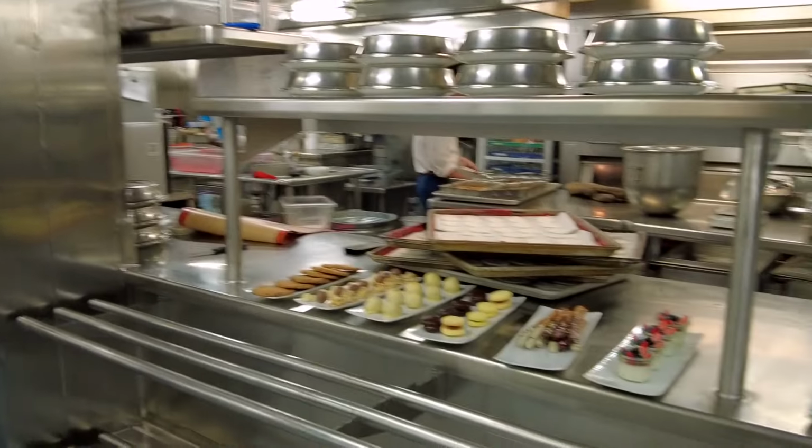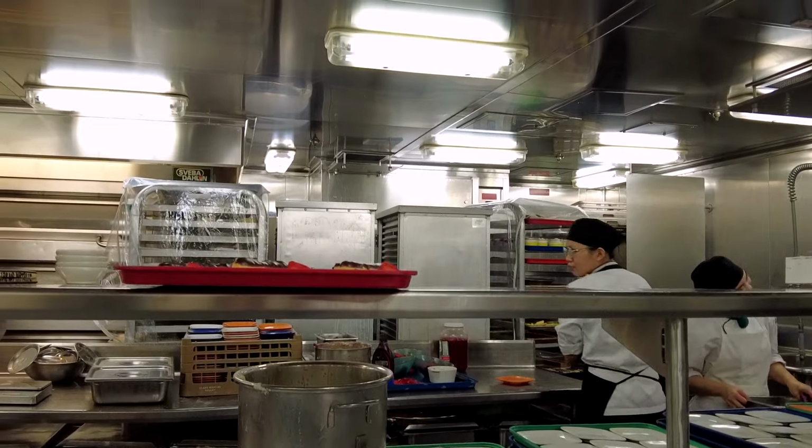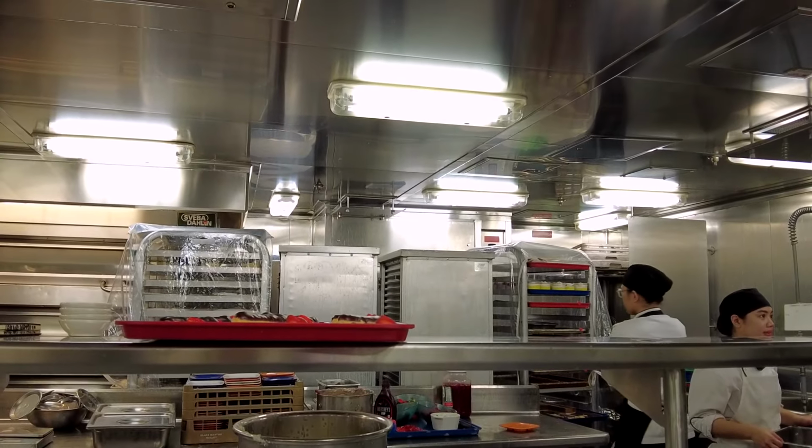You see how big the ship is? That much big storage and big preparation area we have on A-deck and B-deck. Oh, wow. This is the pastry shop, and there are 12 members, and they do all the preparation for all the pastries. Breakfast, lunch, dinner, last night, midnight, everything they are doing.